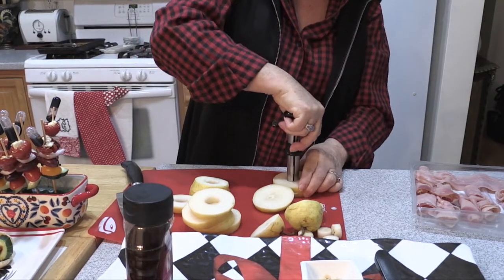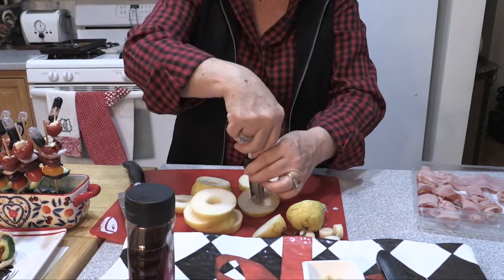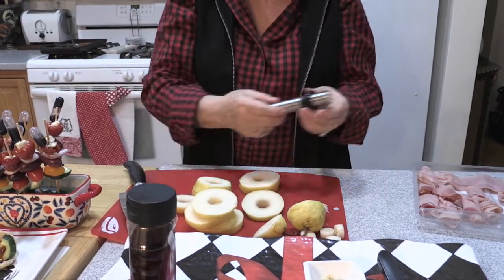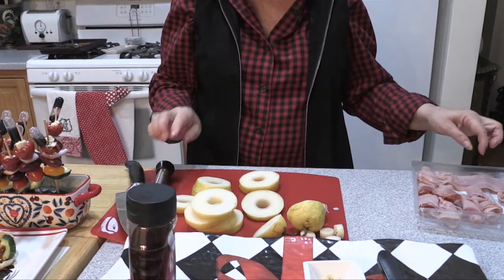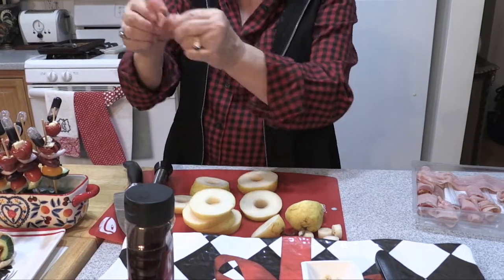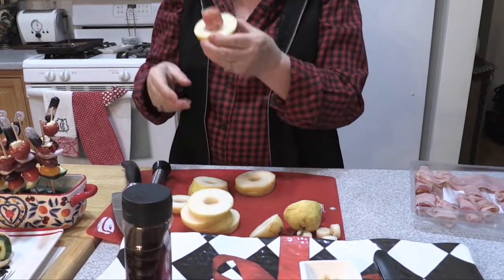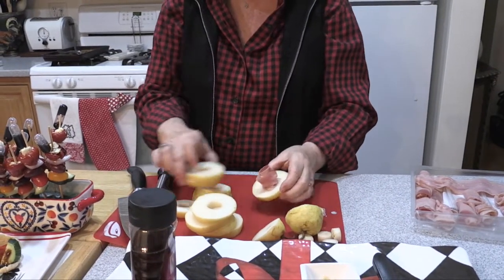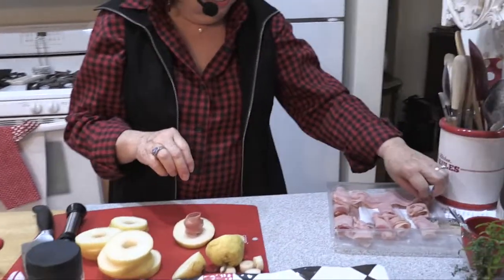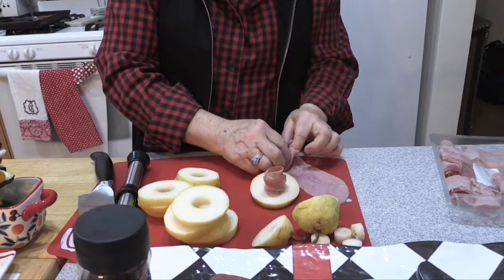Pears and prosciutto, just a wonderful combination. Okay, now we have these beautiful little rosettes that we're going to fold in the bottom, and I'll show you how I did those, and stick them in the top like so. Now, the way you do these is you just take it, and it's very thin and very delicate, and there's no special way to do this.